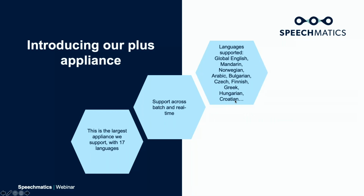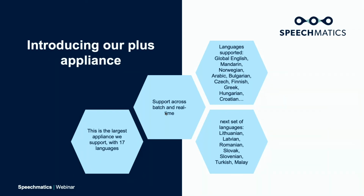So the languages supported, and you're going to have to forgive me here: global English, Mandarin, Norwegian, Arabic, Bulgarian, Czech, Finnish, Greek, Hungarian, Croatian, Lithuanian, Latvian, Romanian, Slovak, Slovenian, Turkish, and Malay are all available. It's a very large appliance, but for those who are interested, that is now available.